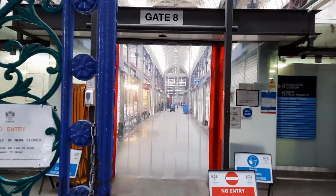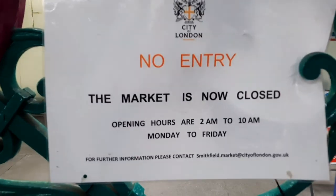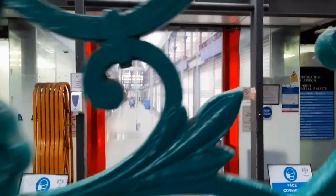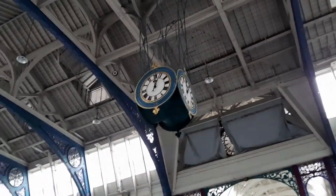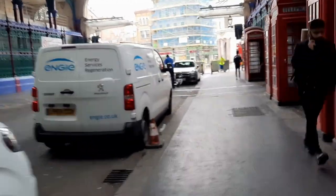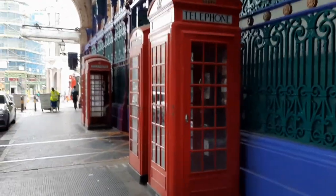That's the meat market still up there. Opening hours from 2 a.m. till 10 a.m. Monday to Friday. It's now 12 o'clock. Then, so there we go, that's Smithfield. We walked straight through it there.